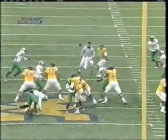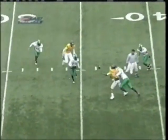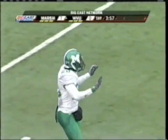And Geno Smith did a great job recognizing the pressure coming right in his face, right in the middle. Delivers a halfway decent ball to Starks. He's got to make that catch for the first down. You got to help out your quarterback in there in his first real significant playing time of the season. He's played a little bit, but not in this type of situation. Playing against your in-state rival.